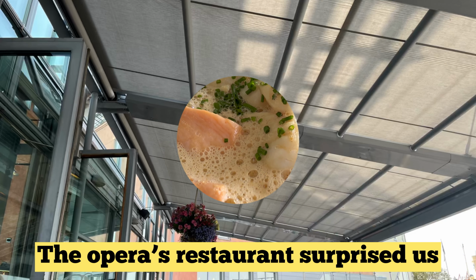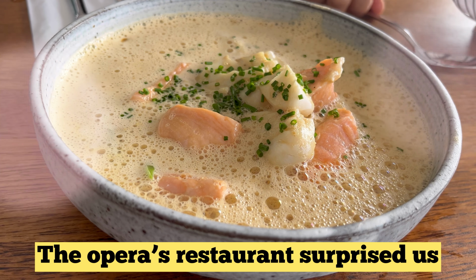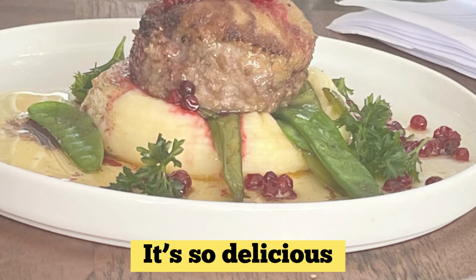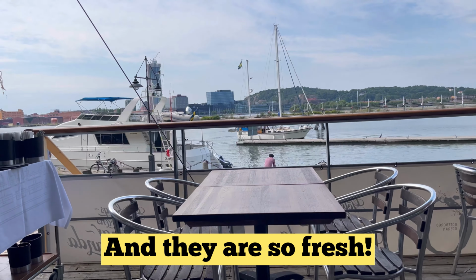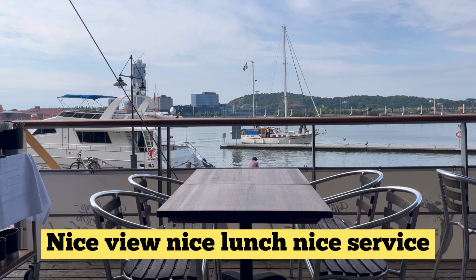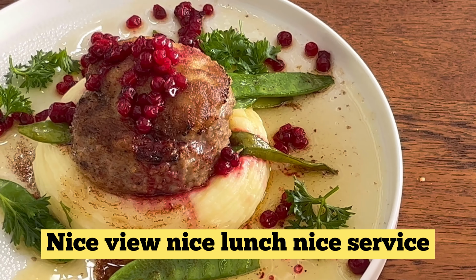The service was wonderful. After we were done, he offered us free coffee. Just a real friendly staff. They answered a lot of our questions. We took a little consensus after the meal, and this was voted the best meal of our trip. So if you're in Gothenburg, we definitely recommend you check it out.